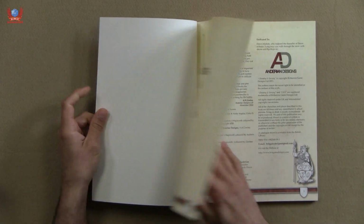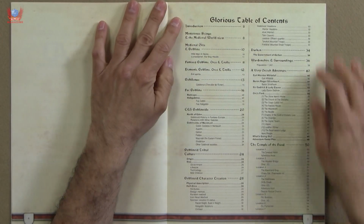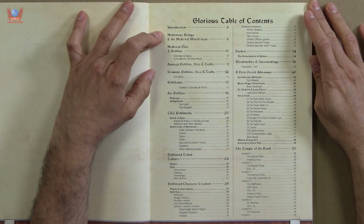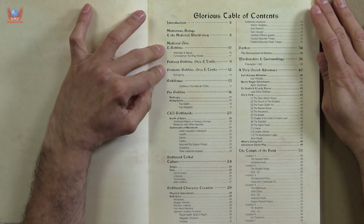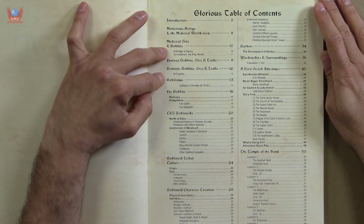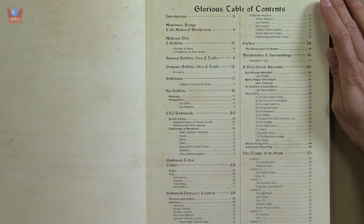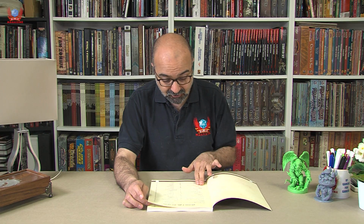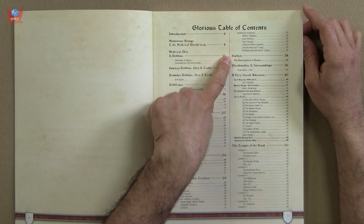If we look in the index, which is something I pay an awful lot of attention to because it tells me what's inside and whether it's going to be worth it or not, Britannia Games makes really hyper-detailed indexes and tables of contents, which I very much like. So we get the introduction, the monstrous beings, medieval orcs and goblins, just a couple of pages, fantasy orcs and goblins, just one page, and then the demonic ones, and then goblinesse. Then we get the fey goblins, Chivalry & Sorcery ones, goblinoid tribals, culture, lifestyle. Okay, this is character creation. You can play a goblin.